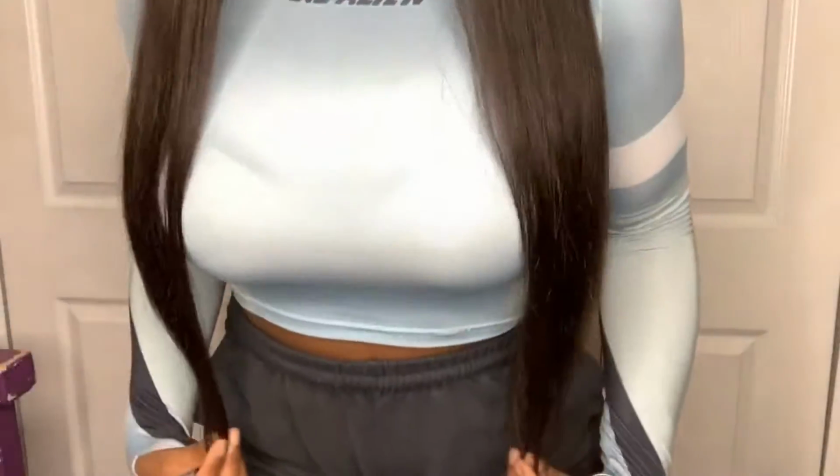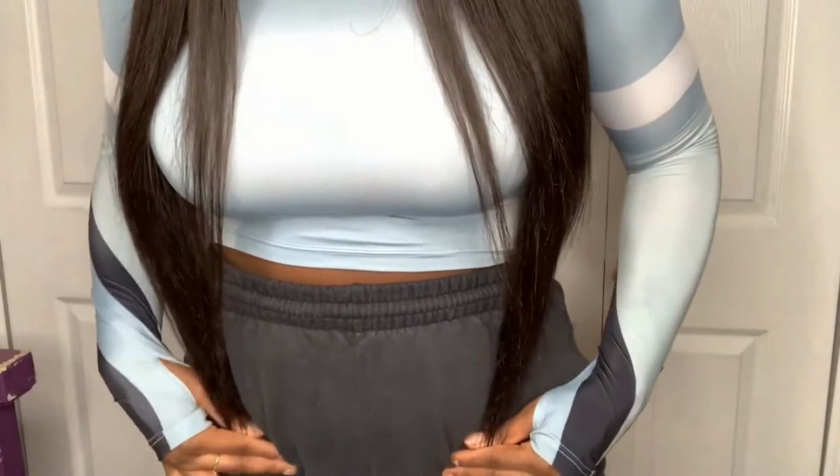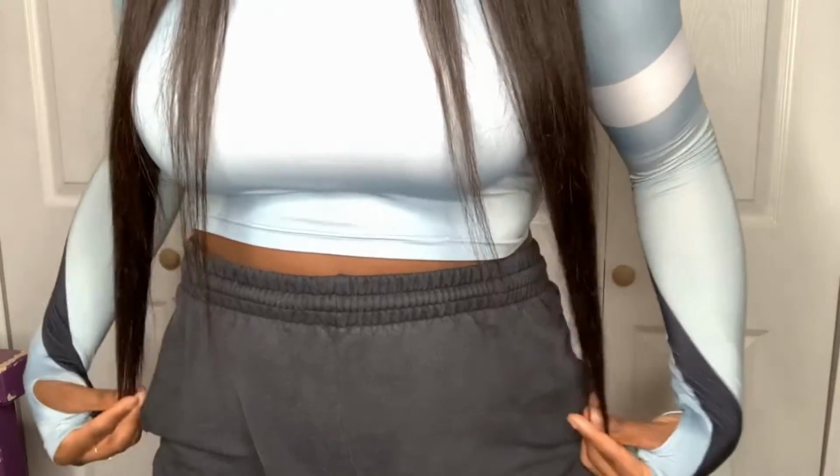Like I said, this wig is 26 inches, and it's their lace front straight wig. I did want to get 30, but this is way long enough for me. I'm gonna show you guys where it stops. It stops at my waist or on my butt area. Well, yeah, it stops on my hip area. It's really long. If I would have got 30 inches, it would have been even longer. Ooh, child. Super long, very silky, and I love this hair.